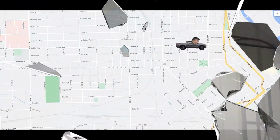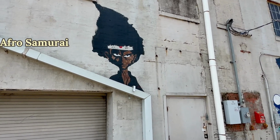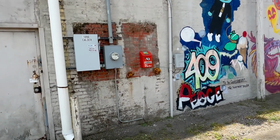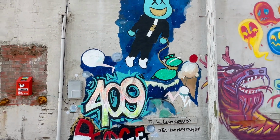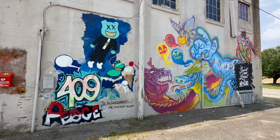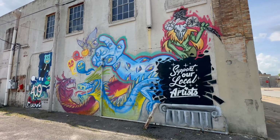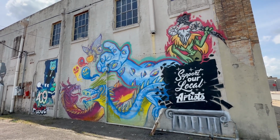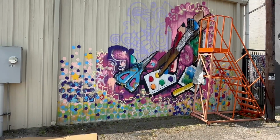And now we're gonna drive a little further up, and this one is a whole bunch of murals on the back of a wall. Of course, you got Afro Samurai from the anime slash cartoon that came out. Then you just got a lot of, now this is definitely what you would consider graffiti art. I love it though. Very abstract, very out there, all I can say. But I love that message right there. Support our local artists. And that is something that I definitely want y'all to do. Support these people. If they selling something, go see it.